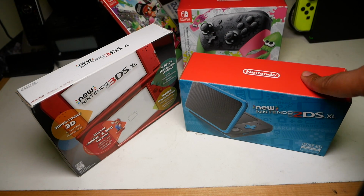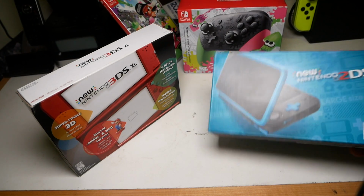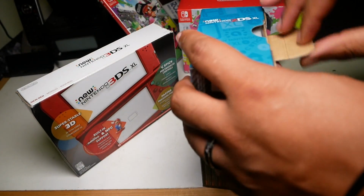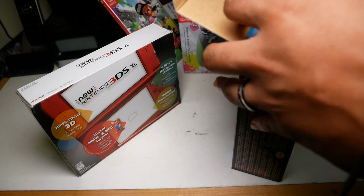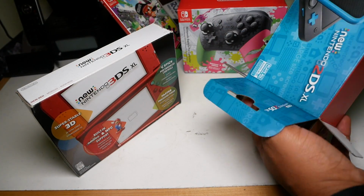Now this does get rid of the 3D feature, which I think a lot of people didn't really use. I mean, it was a nice novelty, but Nintendo quickly dropped it. And there are some other improvements on this too. So let's go ahead. We're gonna get the box open, right? Let's see what all we got in there, right?